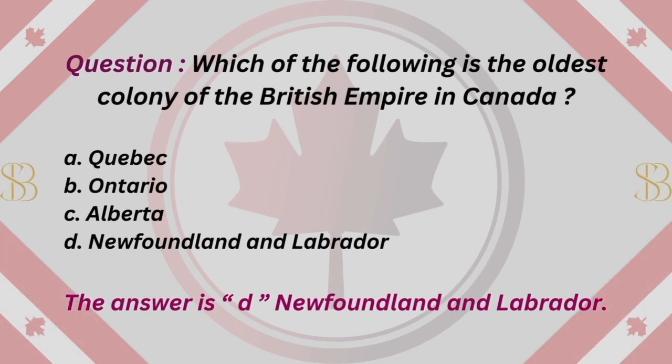Question: Which of the following is the oldest colony of the British Empire in Canada? A. Quebec. B. Ontario. C. Alberta. D. Newfoundland and Labrador. The answer is D. Newfoundland and Labrador.